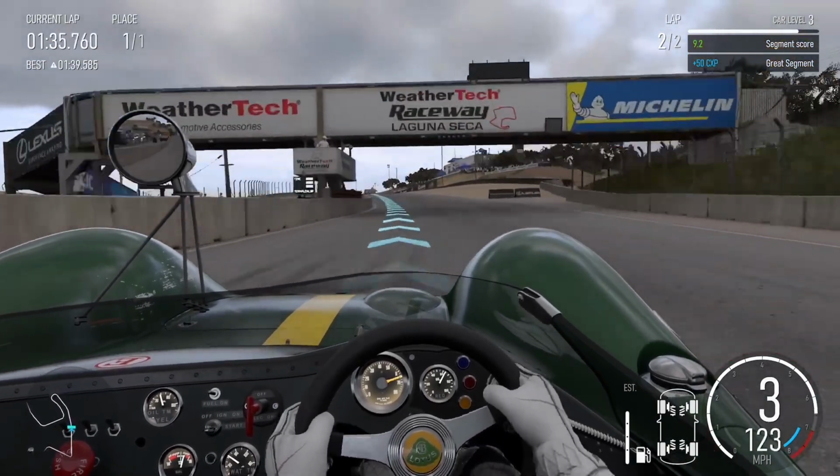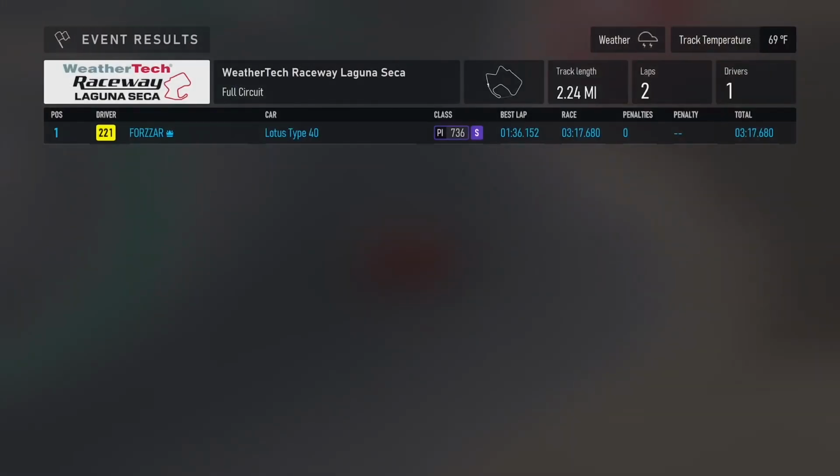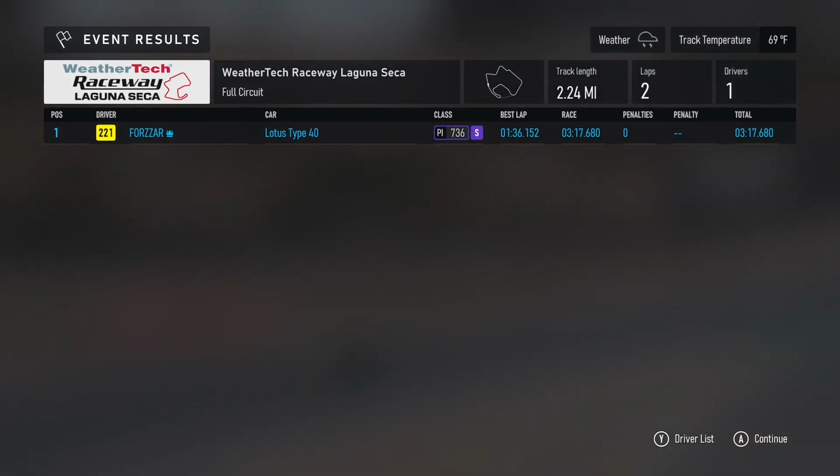And there we have the flying lap at 1:36.152. There we have the seventh car in the Forza Motorsport car pass.